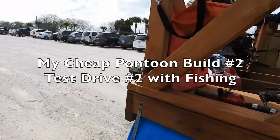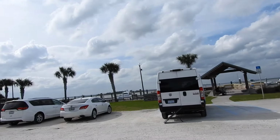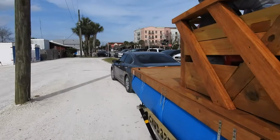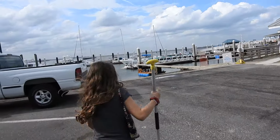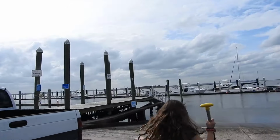We have made it back to the water hole this time with fishing poles, and it is saltwater. Let's get this thing unloaded. The boat's now down in the water. It's sitting in the shade. We're about to take off.